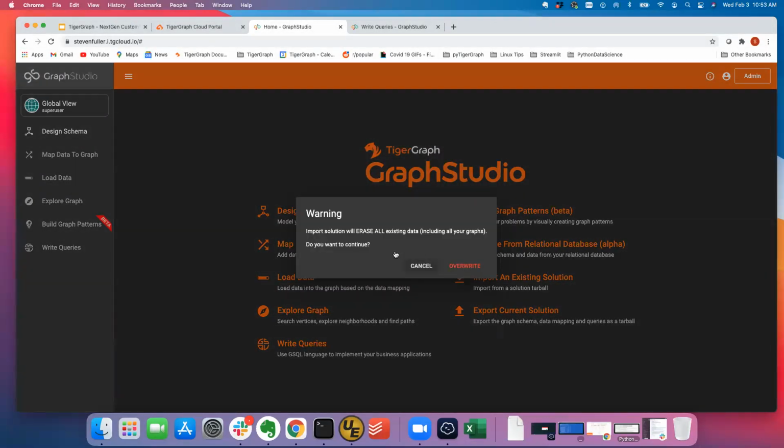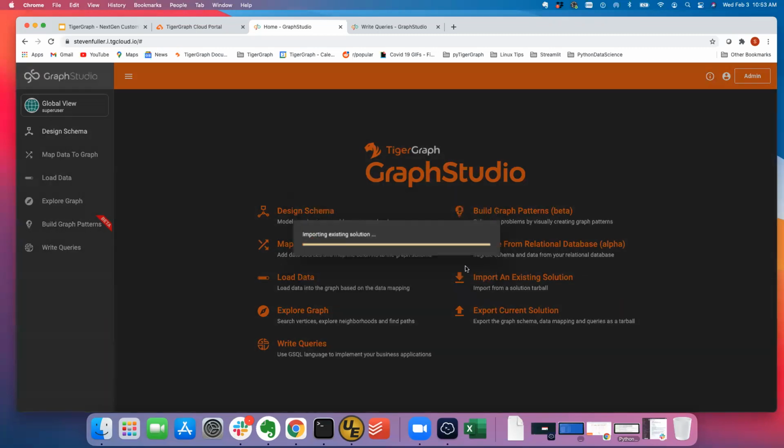When you select that file, it's going to give you a warning that says import solution will erase all existing data, including all of your graphs. So be very careful before you do that. It's going to say, do you want to continue? Say overwrite, because that's what that import is going to do. Now it's going to import that solution. It is importing exactly what I just demoed to you: the graph schema, the mapping, the load rules, all of that good stuff.